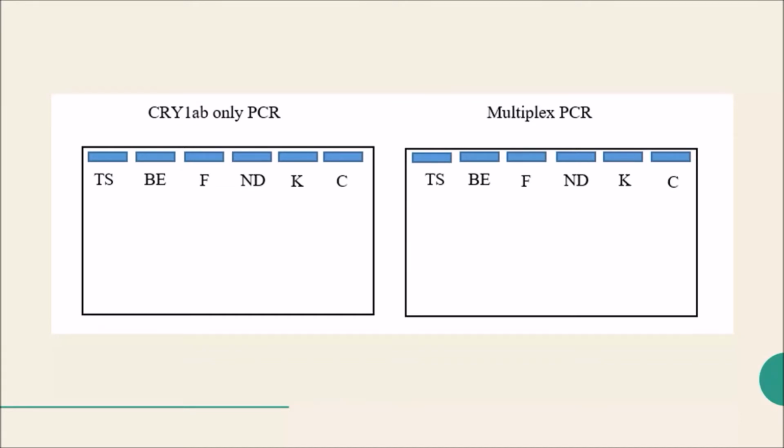The first well is my Thermo Scientific DNA ladder. Next is my positive control, which is Bird's Eye frozen corn, then fresh corn on the cob in well 3, Natural Directions frozen corn in well 4, Kroger canned corn in well 5, and Cadia canned corn in well 6.